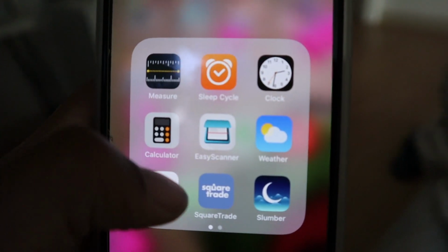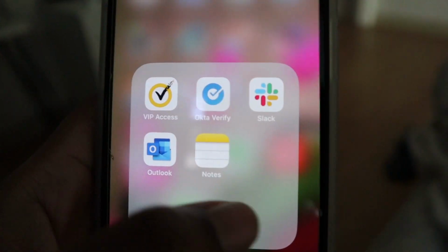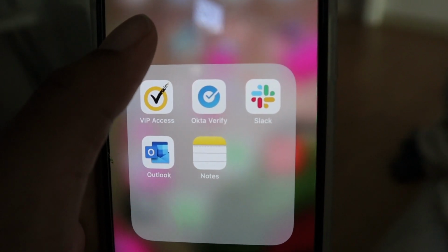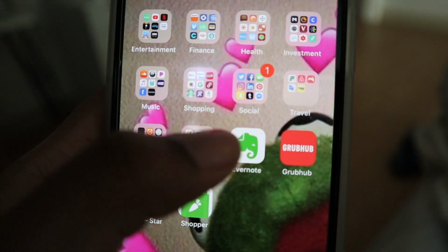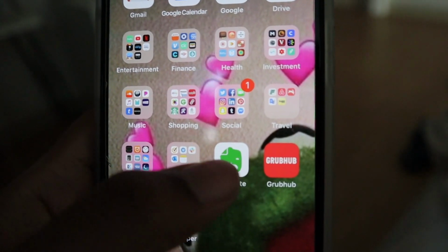So like a scanner, Square Trade is for warranty on my phone, Momentum. Work is just all my work stuff that I need. Slack, Okta, Outlook, and then Evernote is where I put in notes for video ideas mainly.